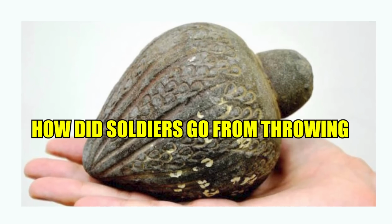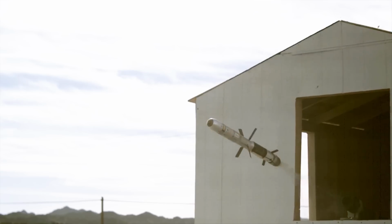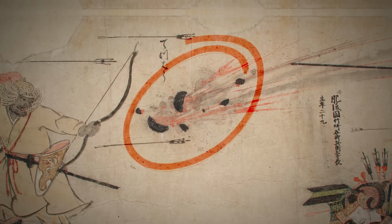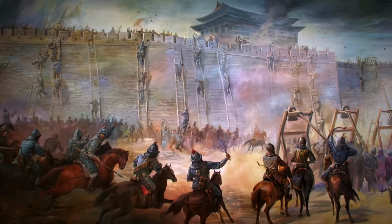How did soldiers go from throwing primitive hand bombs to grenade launchers that could yeet laser-guided munitions 2,000 meters away? The earliest use of grenades in combat was in the 12th century when Chinese soldiers hurled down what was called thunder crash bombs from the top of the Great Wall in China onto their enemies' heads.